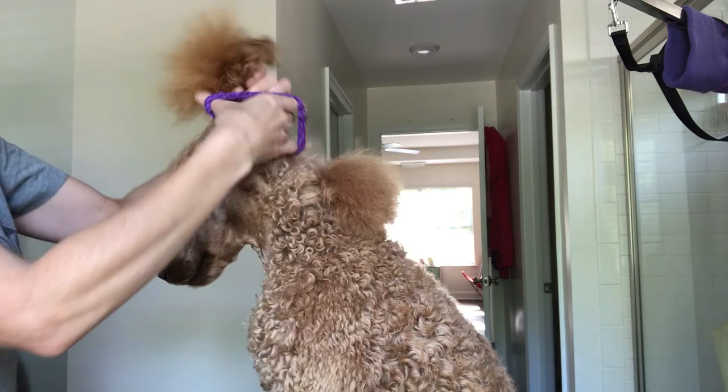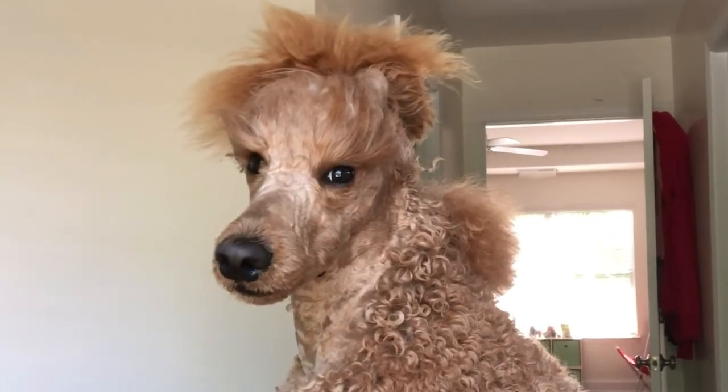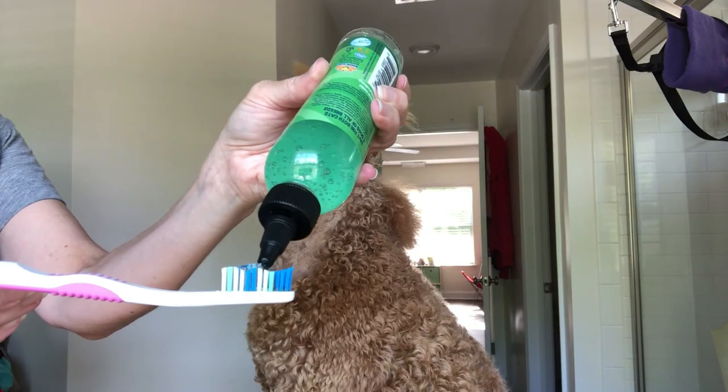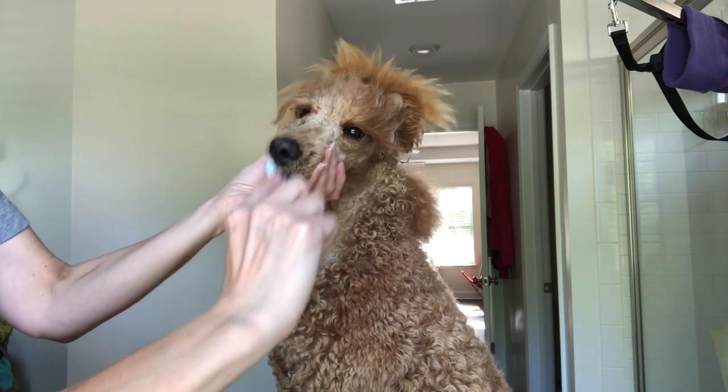So after I have a shower, I go ahead and clean Farabee's face, and then I brush her teeth. And the toothpaste we're using right now is from Bodhi Dog. We really love this a lot. And then I'm just using a regular toothbrush for her.